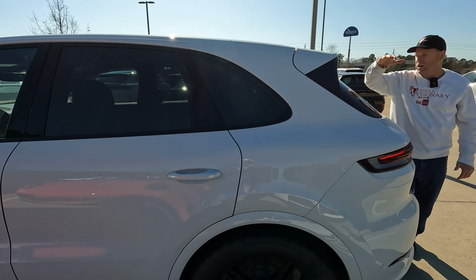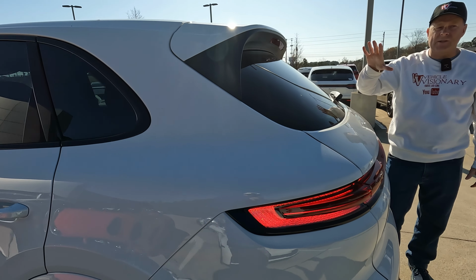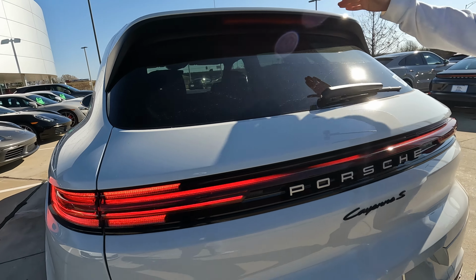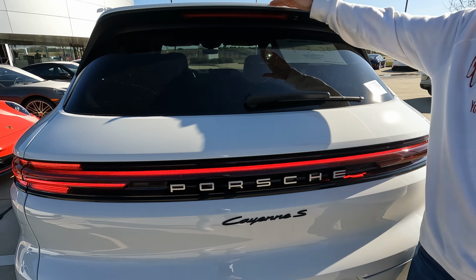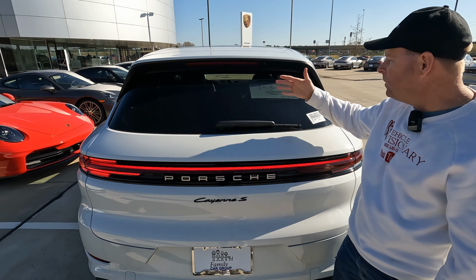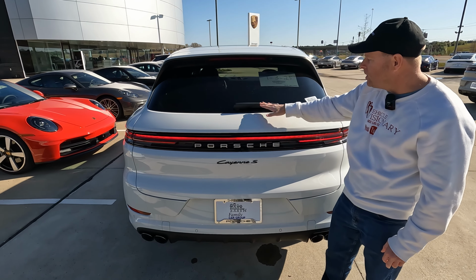Working our way to our rear roof spoiler here. And here's something that's interesting. This back window is a little bit dirty from sitting still. The purpose of a rear roof spoiler like this is to actually channel wind over this rear window when you're in motion to keep that clean. But when you need it, there's also the rear window wiper.